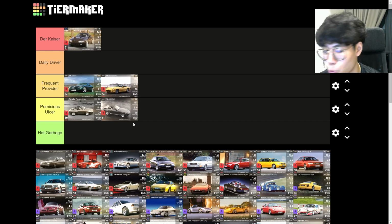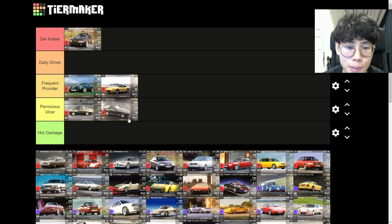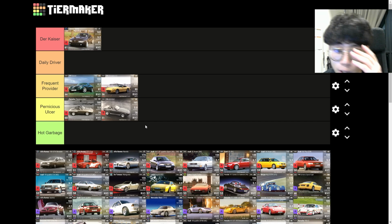I don't think it's the worst thing in the world, but it's definitely a car that I wouldn't upgrade anytime soon. I'm an ultra collector and I like to try and upgrade everything, but the TVR 420, I've had this in my garage for I think about 2 to 3 weeks now. I've not touched it once.